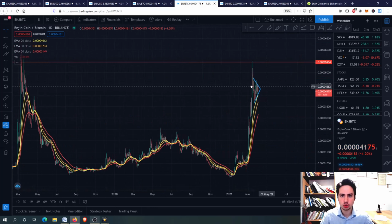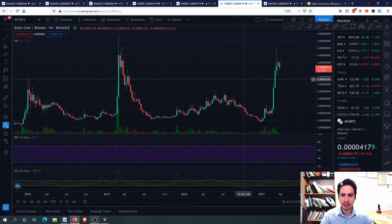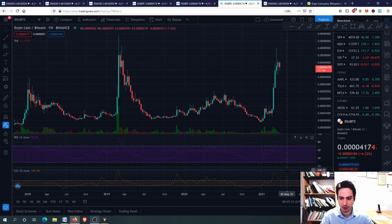I am not so sure. Let's wait. And Enjin Coin, of course, against Bitcoin in the weekly frame. The same here, guys. We had this top line here, and then we crumbled down. Same with here, and now we are above the RSI here, and the CCI are above the levels. You can see it here. It happened here again, and you can see it here as well.